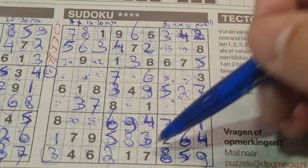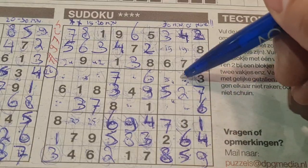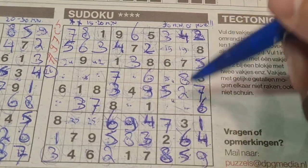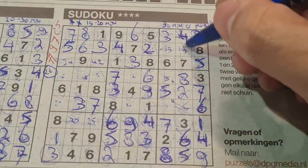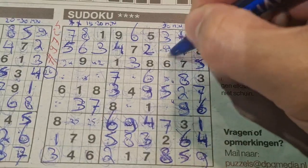Eight in this column, eight in that last column, so in column three only two places left, eight should be here. Or there, we have eight in this row, no eight there, eight should be here. So two numbers left, the one and a nine. We have a one in this row, no one there, one should be here, and a nine goes there. One box left now in this big square for number nine.